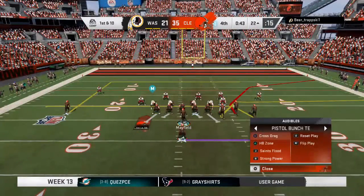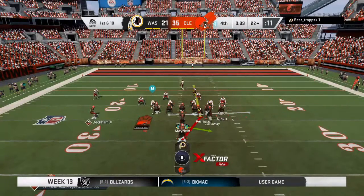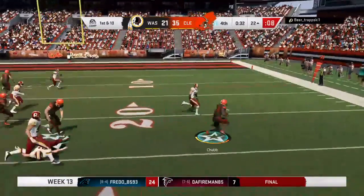180! Mike, 58, right there. Hey, I'm coming after you. Pistol. He's crashing. He's checking crash. Hey, 58. My God! On the ground, it's Chubb.